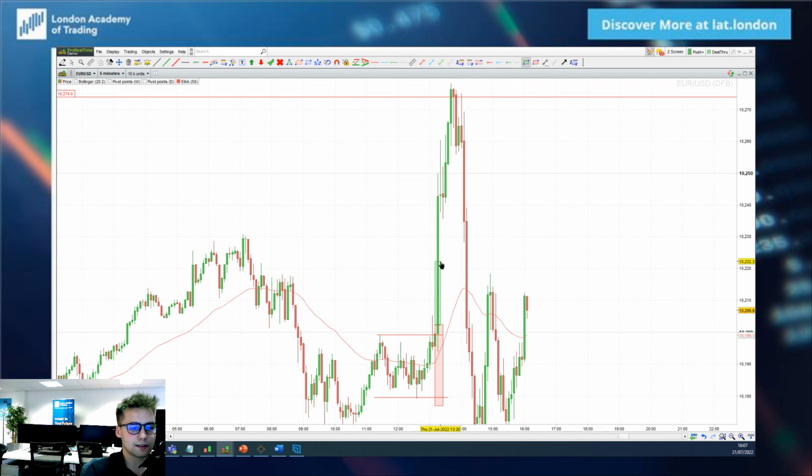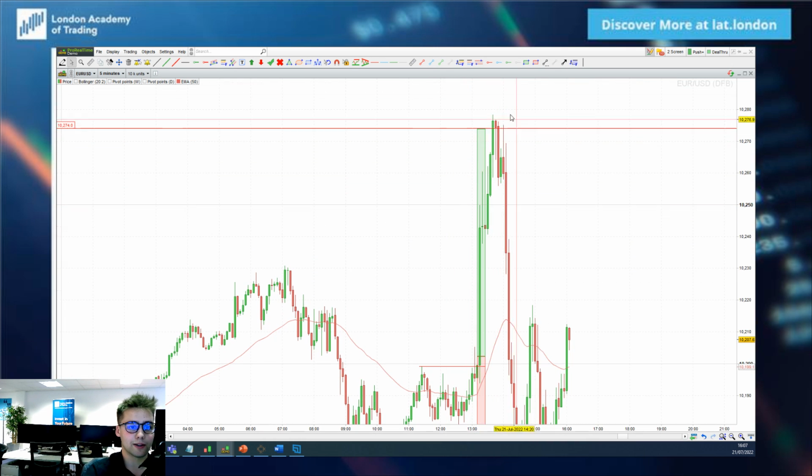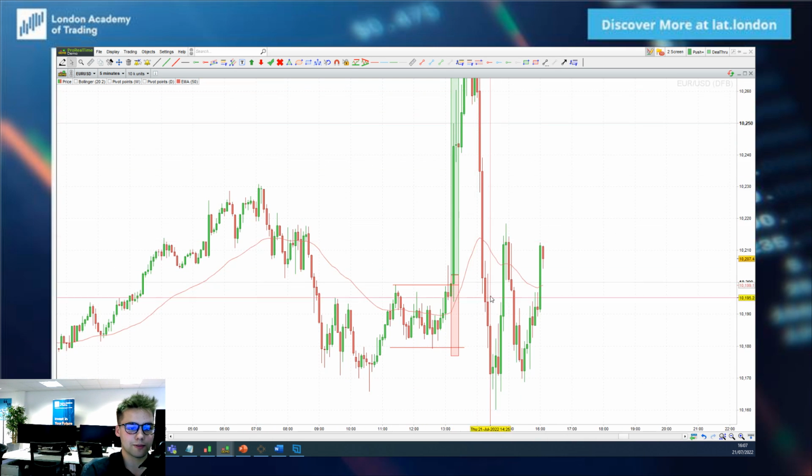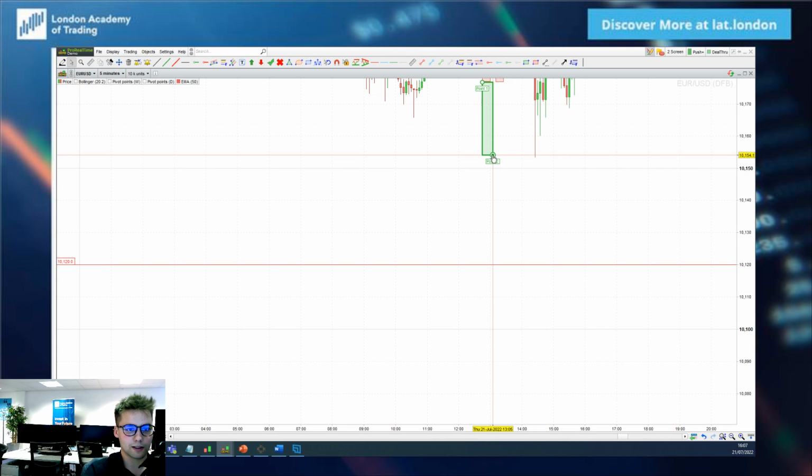So you can see if we targeted up towards our large 4-hour range, we would have hit that perfectly. We can see we got a nice V-shaped recovery back down to these pre-data releases. We also would have had an order to go short on the low side of this range, also targeting a 4-hour level of support on the downside.